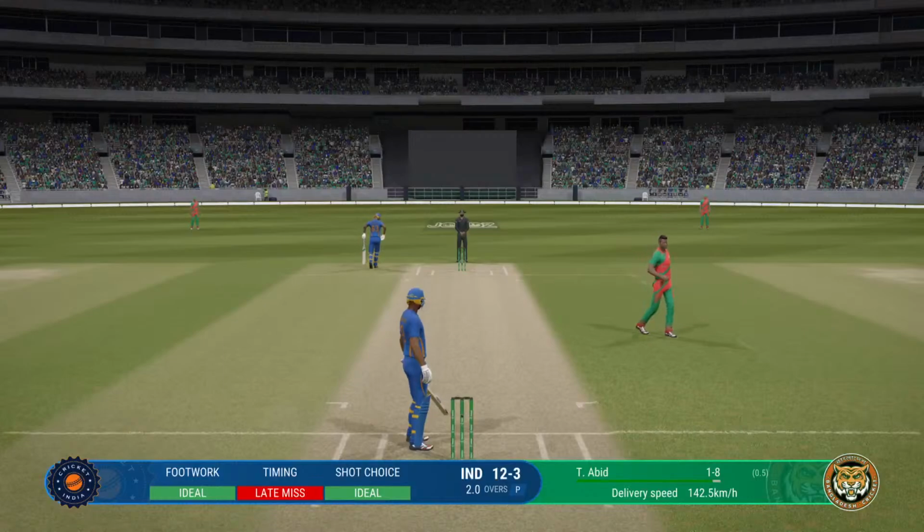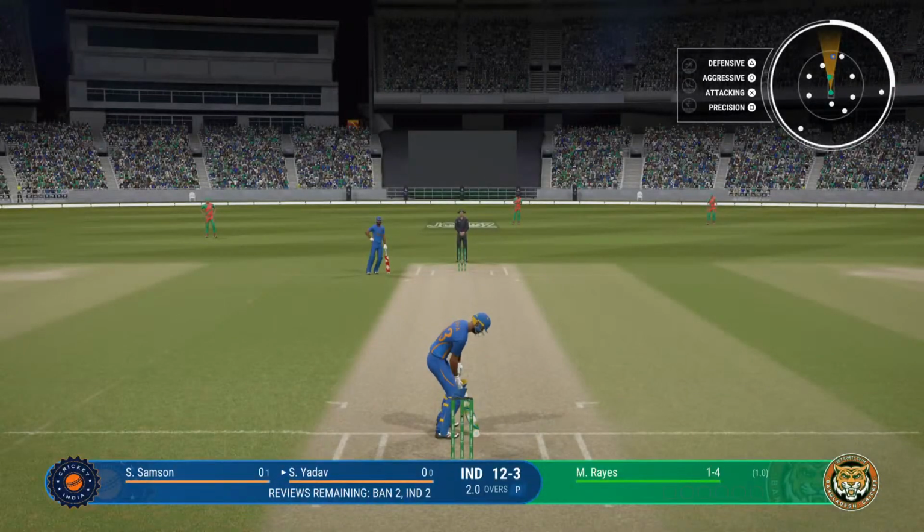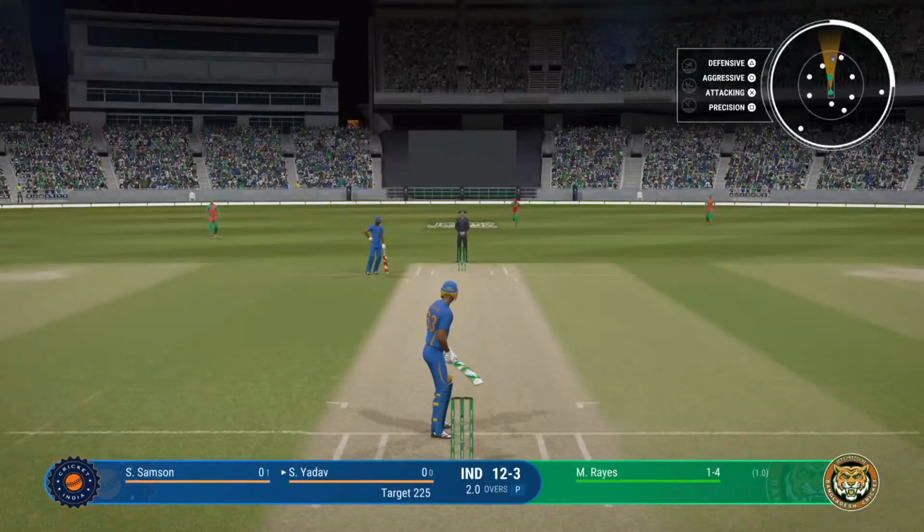Winds up but misses. Looks like they went a bit too early on that shot. 8 runs added in that over. India 12 for 3. They just dropped off a bit that second over. Need to maintain the intensity.